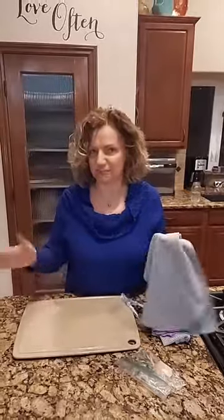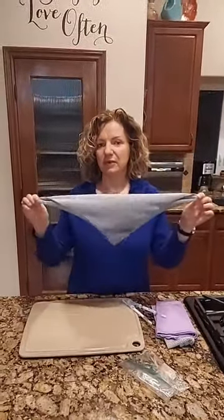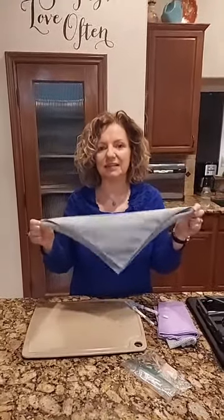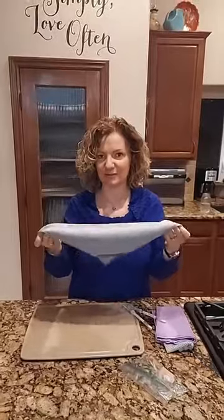By definition, microfiber has to be 1/6 the strand of the human hair. Well, that's the cheap stuff. Ours is 1/200th. If you were to unravel this one cloth, it would reach from Canada to Mexico. This is 1,800 miles of microfiber. So there's nothing like it on the market.